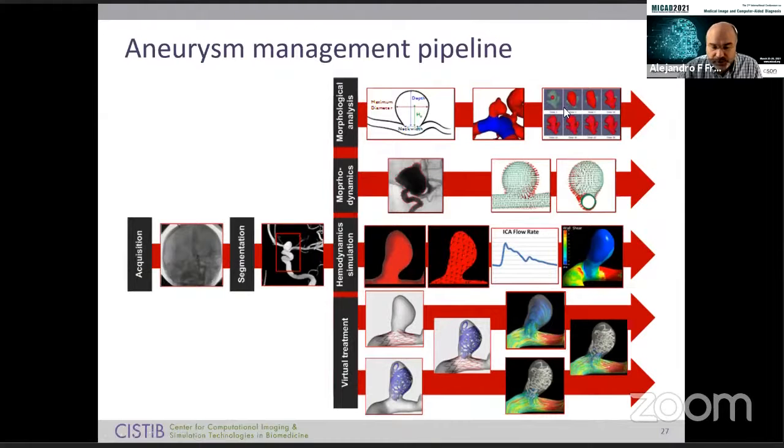We also are able to do morphological analysis and morphodynamic analysis. This is important because shape and dynamics of shape have information about disease and about potential treatment outcome. We develop also pipelines for doing numerical simulations, particularly blood flow and blood clotting, and I'll comment that a bit. And we also develop techniques to do virtual interventions, particularly virtual stenting and virtual coiling, so that you can simulate the different types of intervention.